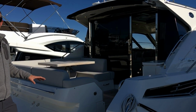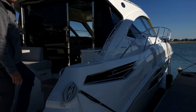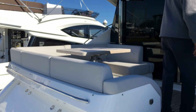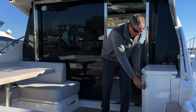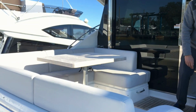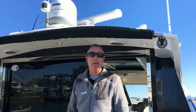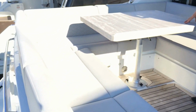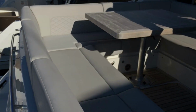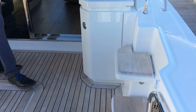Stepping forward into the cockpit, you have the optional teak upper. Great storage underneath your seats. You also have the grill built in here, ice maker here, and a nice storage area for your grill top. You also have a retractable sunshade here with the push of a button that will shade the entire cockpit. Nice large teak table and a great seating area for dinner. Freshwater shower built in right by the step. The optional stainless steel threshold for the door.